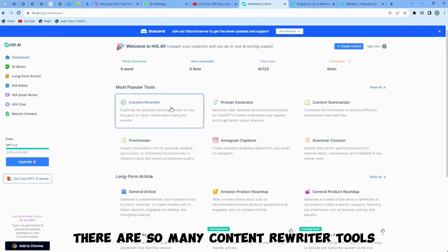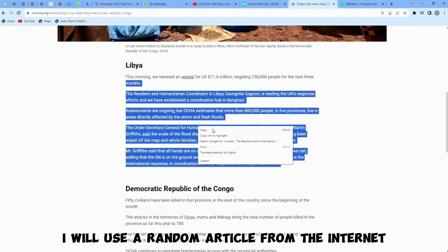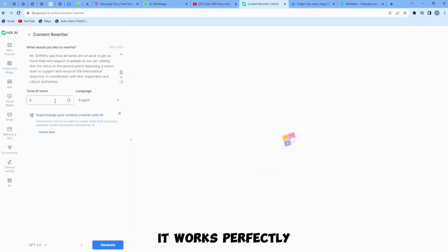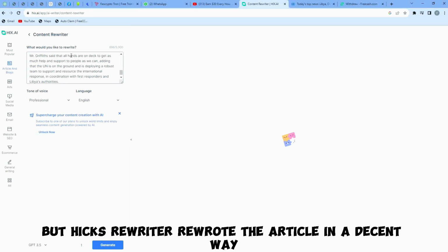There are so many content rewriter tools available on the internet, and most of them are just useless. Let's try it. For testing the tool, I will use a random article from the internet. After copying the article, paste it in the box, and then select a rewrite option from here. It works perfectly. Most of the rewriter tools just use some synonyms of a particular word and make the article horrible. But Hix Rewriter rewrote the article in a decent way.